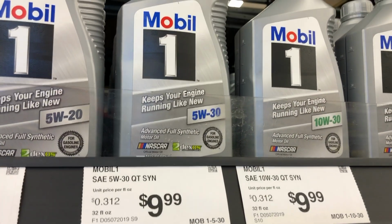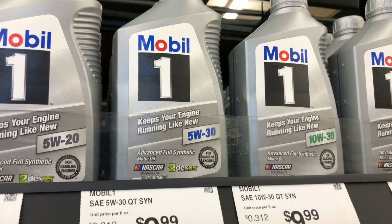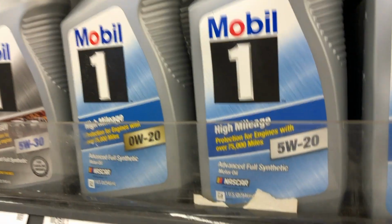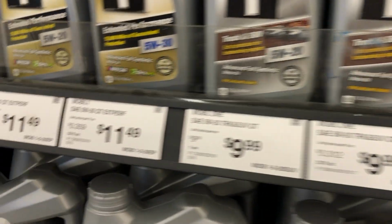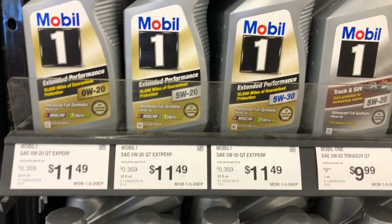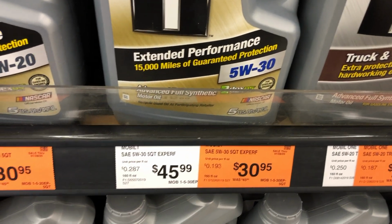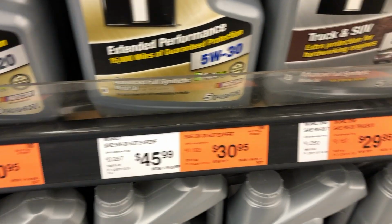Moving up here to the Mobil 1, we're back to $10 again for the same one. This is actually the one that we tested a couple videos ago. Now I did get some people saying that the extended performance would be the one that would actually be more comparable to the Amsoil. Now the orange tags are the sale prices, so right behind them is the original price, $45 for 5 quarts of it.